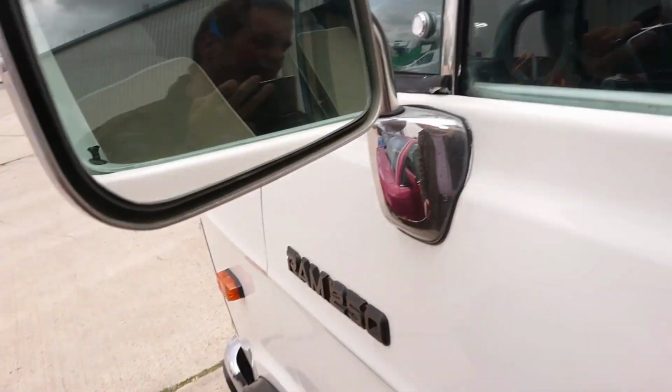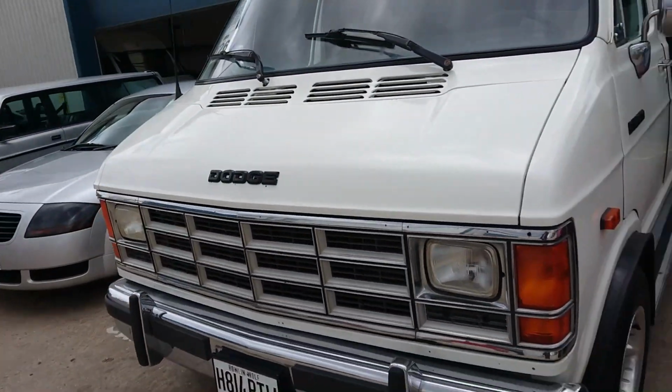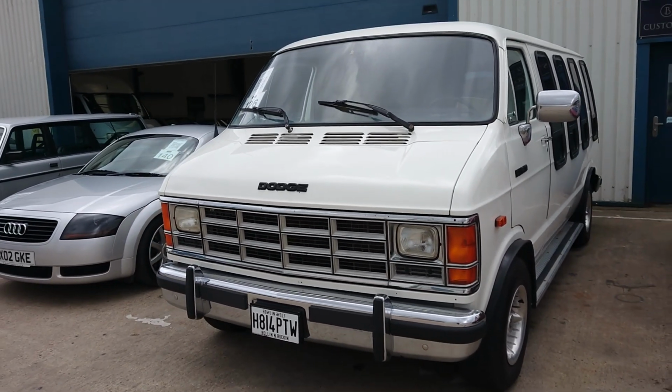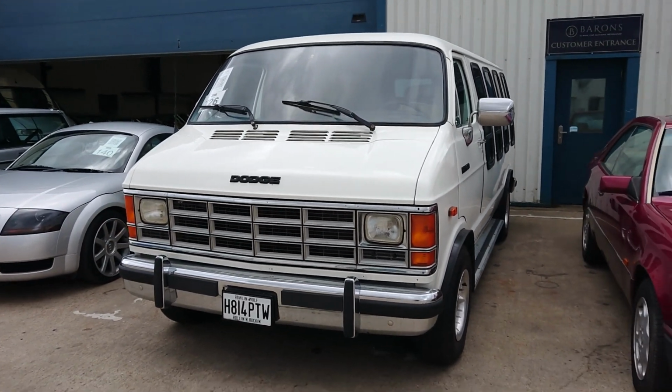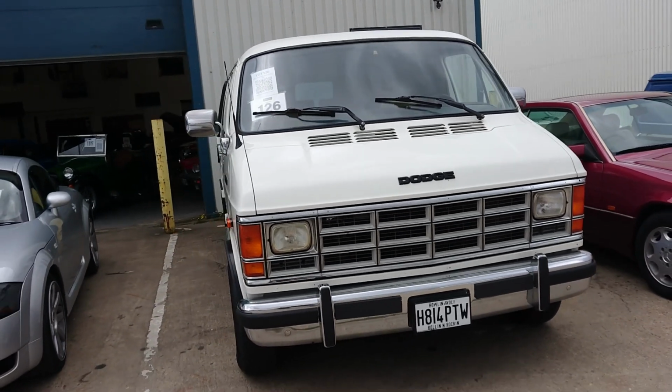No, it's not. Very typical Mopar steering wheel. Cruise control. Wow. I mean, it's absolutely huge, isn't it? Look at the size of that. It's not going to be the most economical car, but it might be the sort of thing that you want to reenact Home Alone. I think we used to use these as vans in Home Alone and other films like that back in the day.